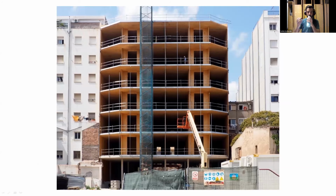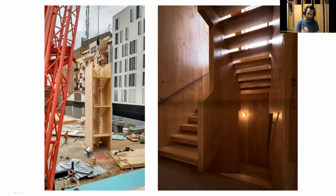And then the last big decision that we took in terms of sustainability was to construct the structure of the building made of CLT panels, timber, with small foundations of concrete. The ground floor is also made of concrete, but on top of that we have 4 and 6 floors of CLT panels. This was a little bit more expensive, but at the end we managed to lower the final cost because it was faster.